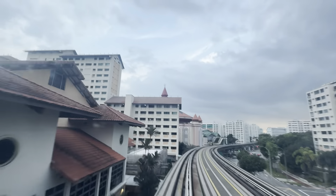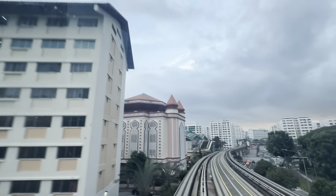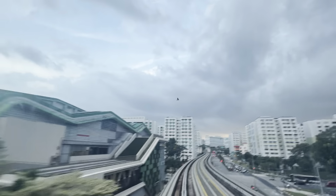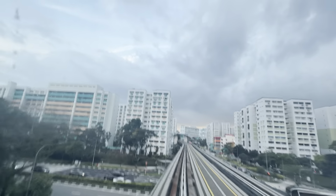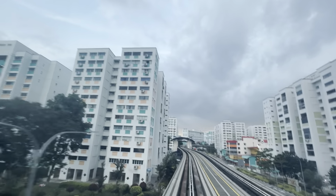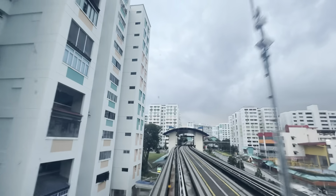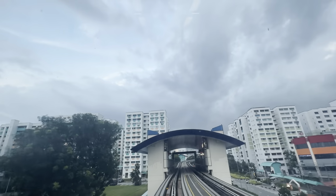If you like spotting BPLRT, then I think the best place is Choa Chu Kang, to spot all BPLRT sets on both loops.